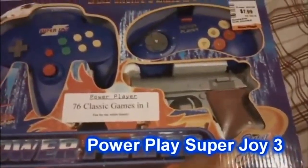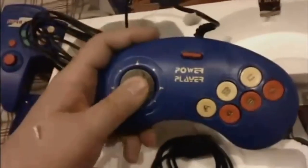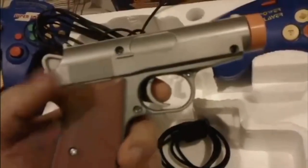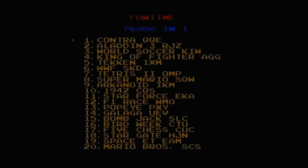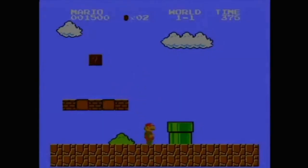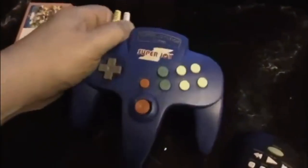Number 6. Power Play Super Joy 3. Manufactured in China and modeled after the N64 controller, this device plugs directly into your TV. A second player can join the copyright infringing fun by hooking up a Sega Genesis looking controller, and for some games a light gun is also included. Some models even have a slot for Japanese Famicom cartridges. The Super Joy 3 sold in Brazil, Europe, Asia, and until recently North America. Though it isn't very likely that this will be staring back at you from a window in a shopping mall, it's still common to find in bargain bins.